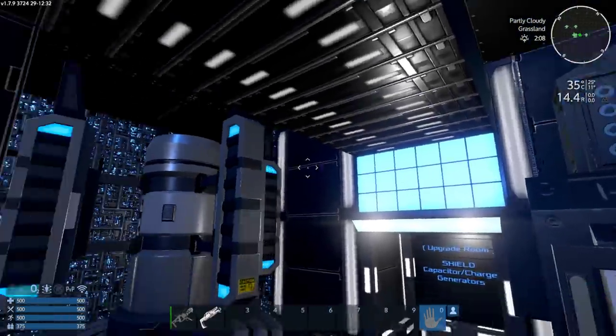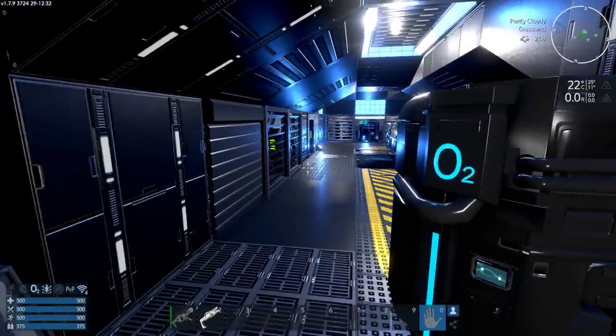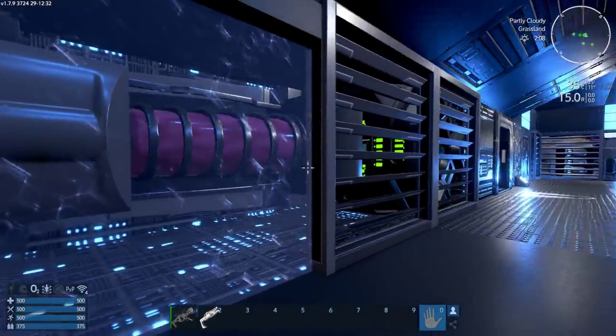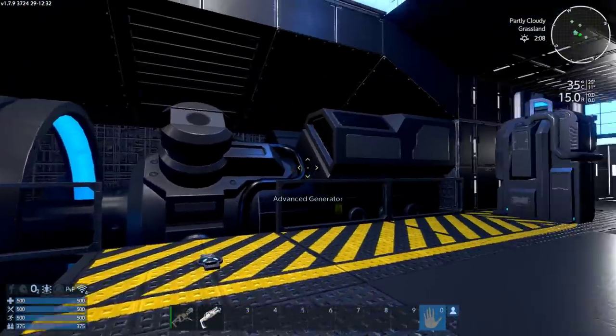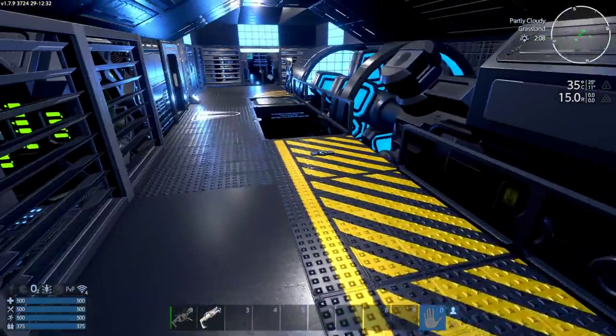Heard a lot of doors opening and closing right there. It kind of freaked me out. So we got our gravity generator right there. Then we come into this section here. So we got a pentaxid tank, our main core. Big generator here on the side. I like the caution tape on the side there. That's cool.